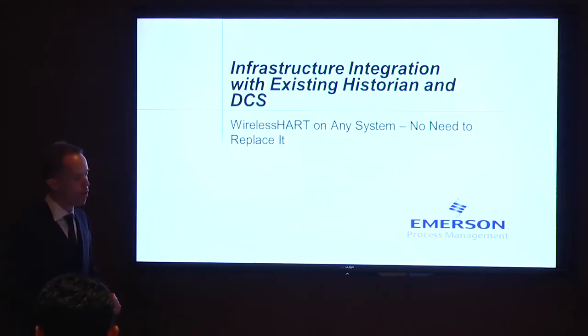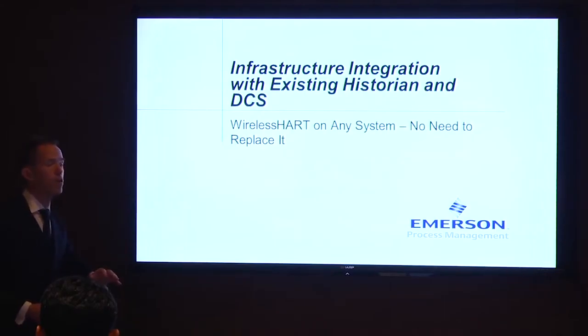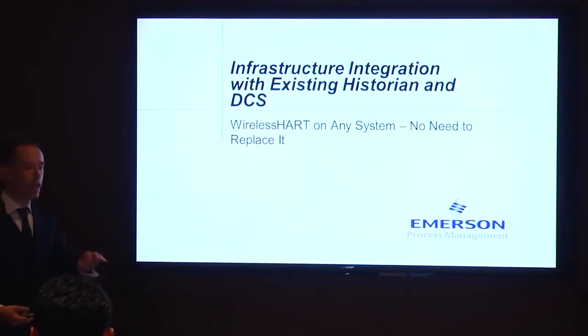So how do I integrate this with my existing system? That's the beauty. You don't have to replace your existing DCS to benefit from this. It all integrates with what you have and your historian.